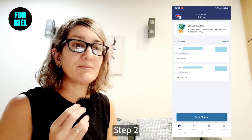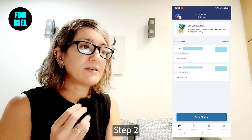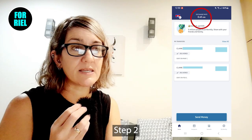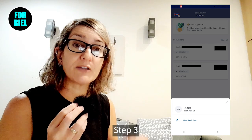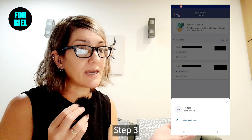Step number 2, when you're ready to do the transfer, open the Remitly app. See the rate at the top of the page. If it's your first transfer, you won't see this because it remembers from previous transfers. Tap Send Money. Step 3, select Cash Pickup. Now this might seem counterintuitive because we're putting it into an ABA account, but bear with me here.